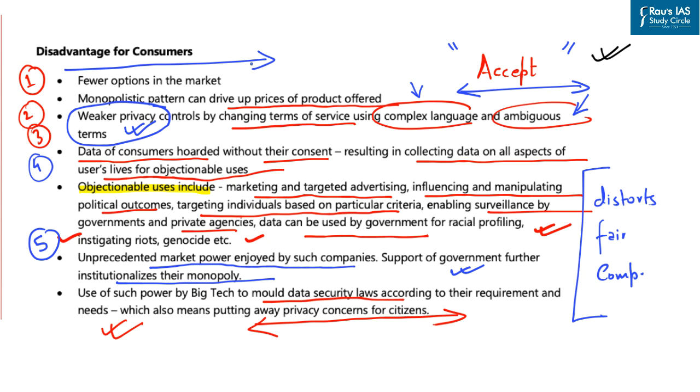So, if a question is asked by UPSC on how monopolization by these big tech companies disadvantages the consumers, then these are the points which you can utilize for your answer writing.